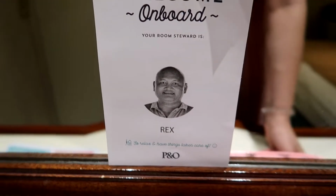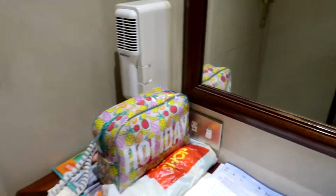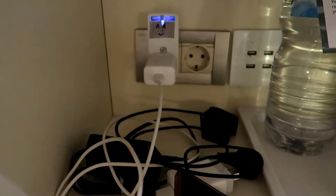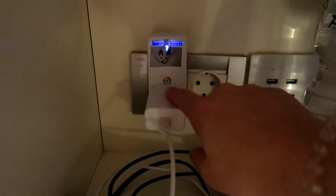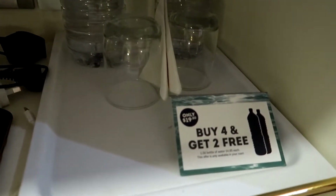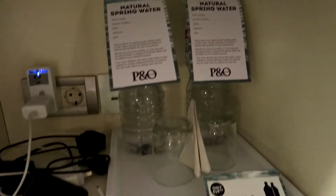Rex is our steward and he's really lovely. We've got your hairdryer there, there's a plug in there, but there is only one in the whole room, which is here. We use a double adapter that has 2 USB ports. These are 2 USB ports. It's super handy if you're charging anything. There's your water. You know, you buy 4, you get 2 free. I don't know why you'd want that much when there's free water in the pantry.